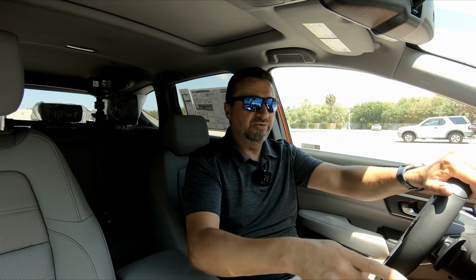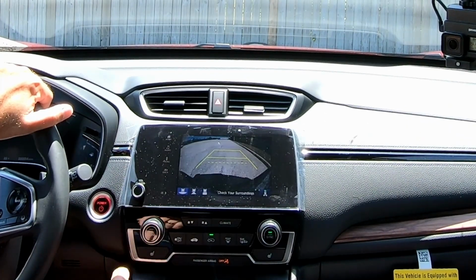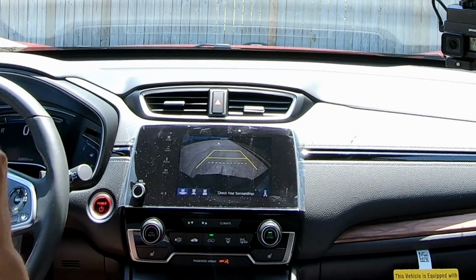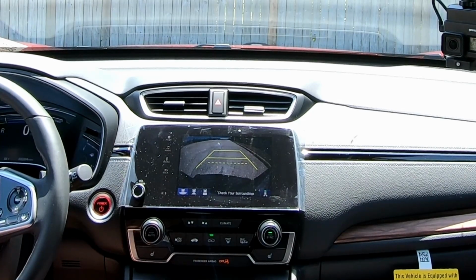Let's start with the rear view camera right there. Typical Honda rear view camera. This is not the best quality, and this has been my pet peeve for a lot of the manufacturers, because my thinking is, and correct me if I'm wrong, but if you can put a 4K or 8K camera in a phone like this, why can't you put a 2K camera in the vehicle? It's going to have a lot cleaner look, and I know there are vehicles that have it.